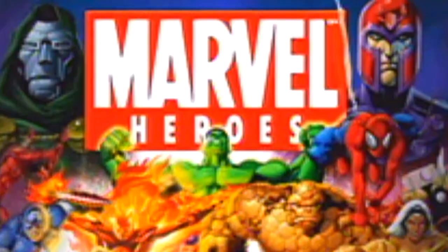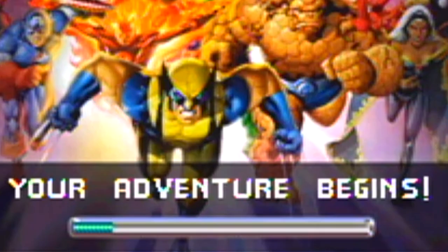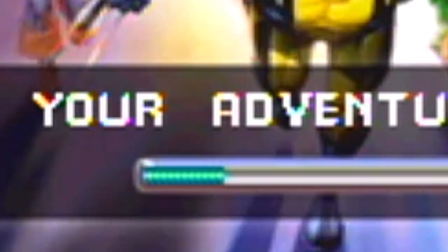God, this opening screen, I'm looking at it now, and it just looks terrible. It's like somebody put it into Photoshop and didn't bother to adjust the contrast or anything. Loading, loading, loading, so much loading.